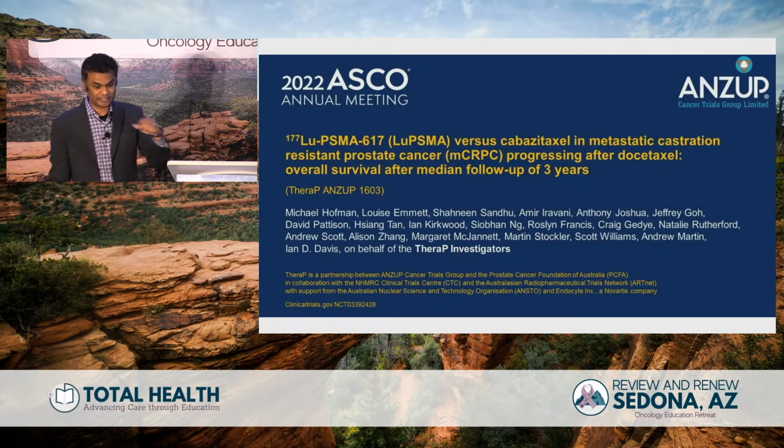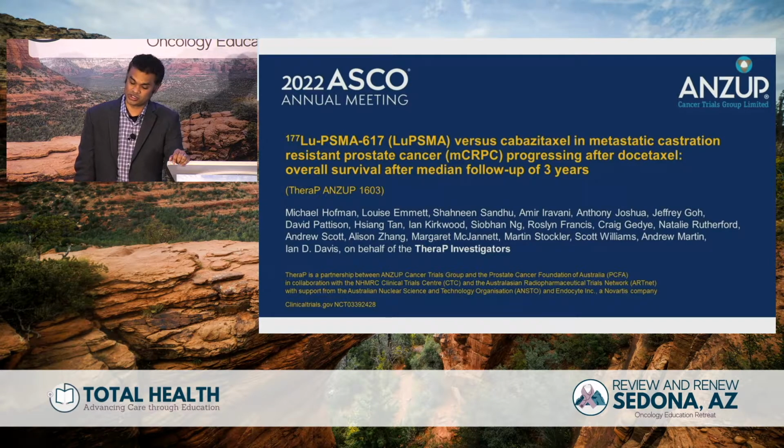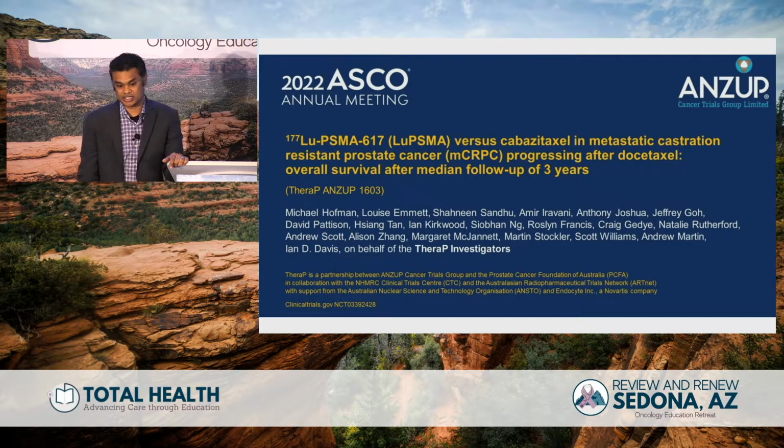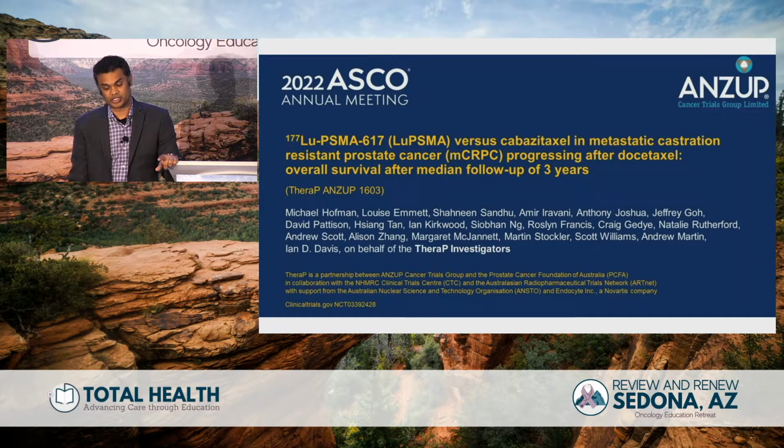So in my last 3 or 4 minutes, I'm just going to talk about lutetium, Lu177, versus cabazitaxel in patients with castration-resistant prostate cancer progressing after docetaxel, after a median follow-up of 3 years. So lutetium is now FDA approved for patients post-taxane, post-ARI, who have a PSMA study and are showing some expression, based on the VISION study.